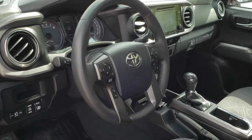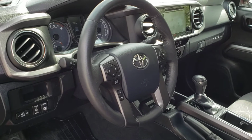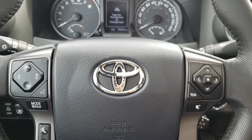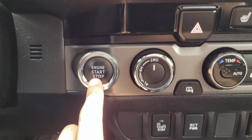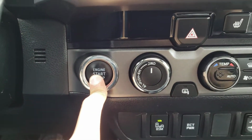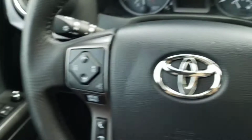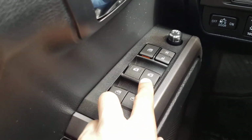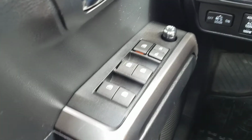So let's go ahead and hop inside, fire this truck up, and take a look at the notable interior bells and whistles. The features inside this Tacoma start with the push-button ignition. Simply put your foot on the brake and push the button to start the vehicle as long as the key is inside. If we take a look over at the driver's side door panel, you'll find the controls for the power windows, locks, and mirrors, and as an added bonus, your two front windows are both automatic.